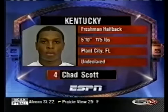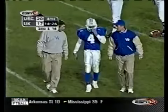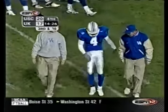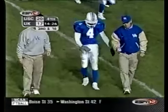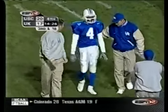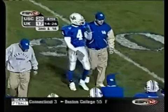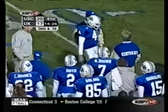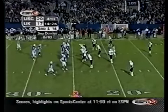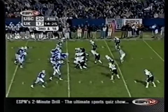Again, a true freshman, 4 true freshmen starting this year for Kentucky, 2 on offense, 2 on defense. Yeah, he's walking on his own. Yep. Again, he just makes me think of Warwick Dunn with his acceleration. The fact that he's minuscule compared to these giants, and his vision out here. And his vision, as you mentioned, I completely agree with you. He's got great vision for a young man. Yeah. Looks like he's going to be fine. He's picking up momentum as he makes his way out. Artose Pinner will check in. Scott not even checked by the trainer, standing right next to Mumme, ready to come back in.